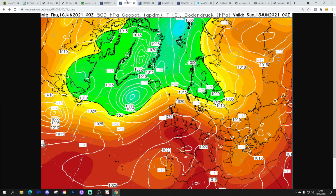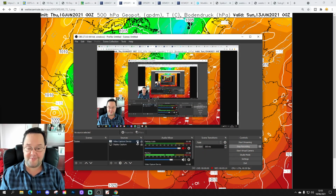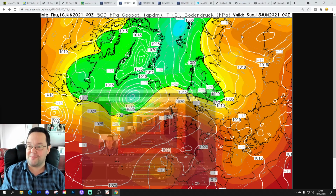Let's pick this up with the GFS midnight run then. That's as far as we get to with the UK Met. Make sure I put a webcam on perhaps for this part of the video. There we go. Right, so let's go through the midnight GFS run.